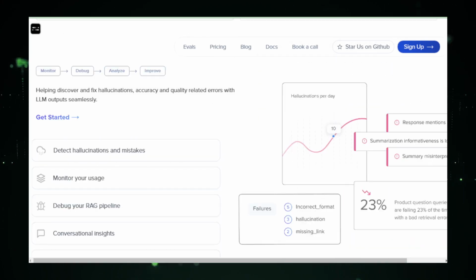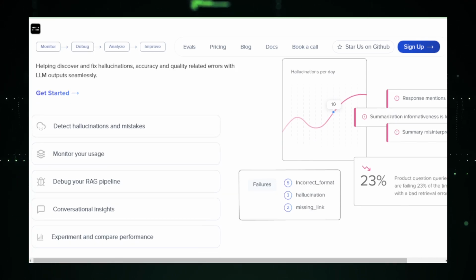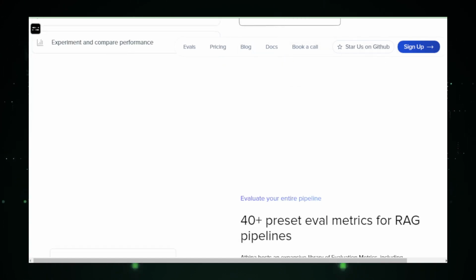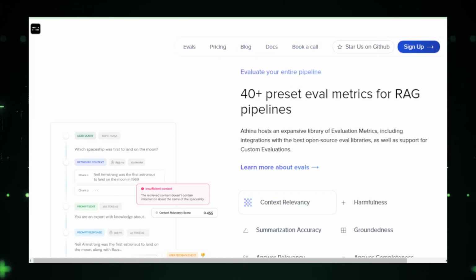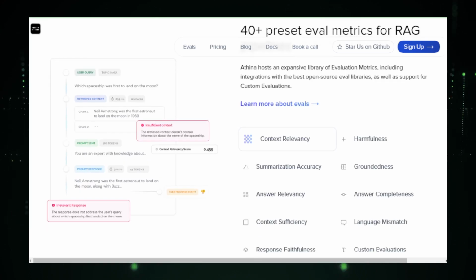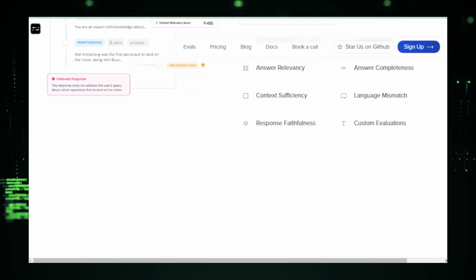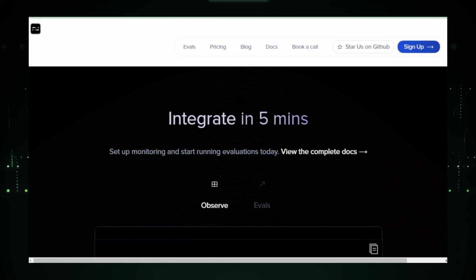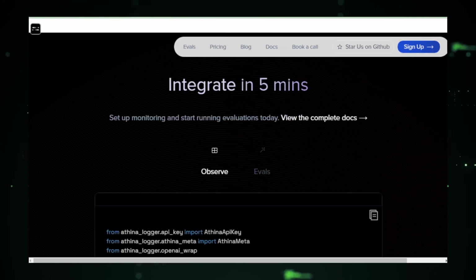Here's the thing about LLMs. They're powerful, but they can sometimes create more fiction than fact. Athina AI comes equipped with over 40 evaluation metrics to help you detect these so-called hallucinations. From measuring the faithfulness of the AI's responses to ensuring conversation coherence, Athina has got you covered. And the best part? It's like having an AI detective on your team. Athina monitors your models in real time, giving you insights into their performance, spotting anomalies, and helping you intervene before small glitches turn into major issues.